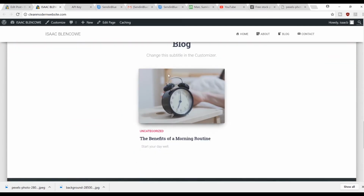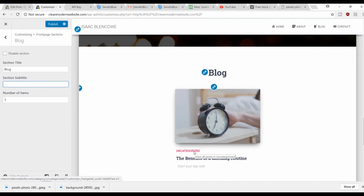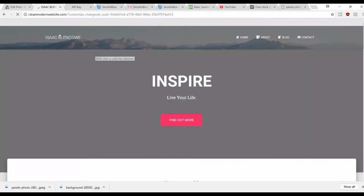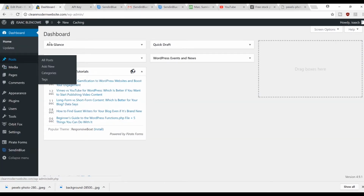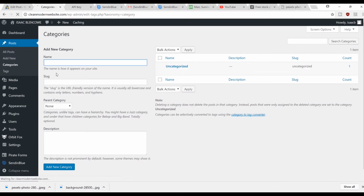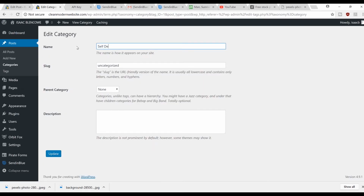there we go. We've got our blog post, our most recent one, displayed here. You probably want to change this thing saying uncategorized because it doesn't look very nice. So I'll quickly show you how to do that. You go to your dashboard again, then go to categories, post categories, and you can simply make your own categories. You could have it as motivation maybe, and then you just hit add new category, and just like that you'll have it added. And then you can edit this one. Maybe you just wanted to change it to self development instead, and then just hit update.